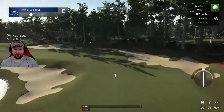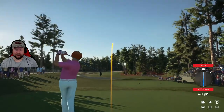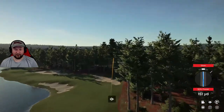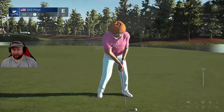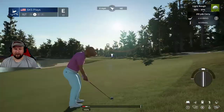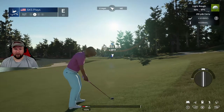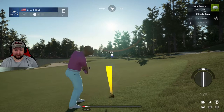Oh, we got a little water in play. Wind is only 1 mile per hour. And that is a slow swing, and that is not how we wanted to start today, but it does roll to the light rough. Well, it might not be all that bad here. We're going to have to really play this side, though, so let's see what we can do here.